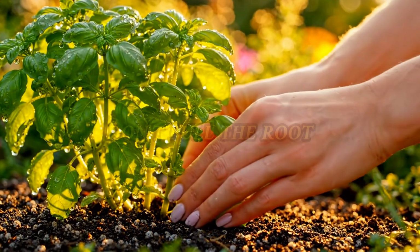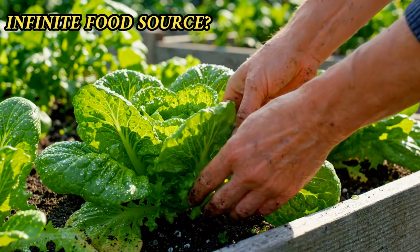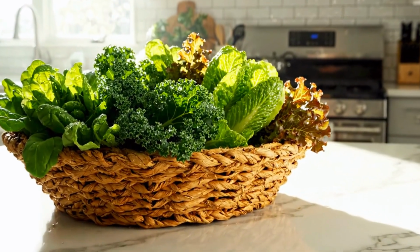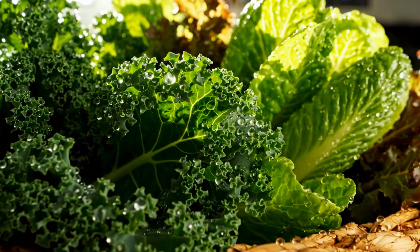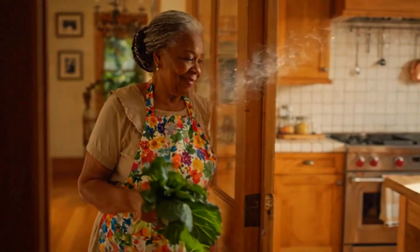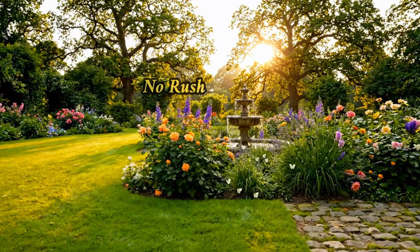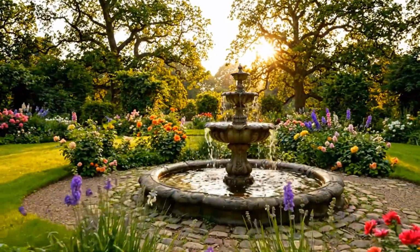Another huge advantage is the harvest style. You don't need to pull the whole plant. Just take the outer leaves and let the center keep growing. That turns one planting into a long-running food source instead of a one-time event. It also makes harvest easier because you can take only what you need and leave the rest alone. No rush, no pressure, no all-at-once overwhelm.